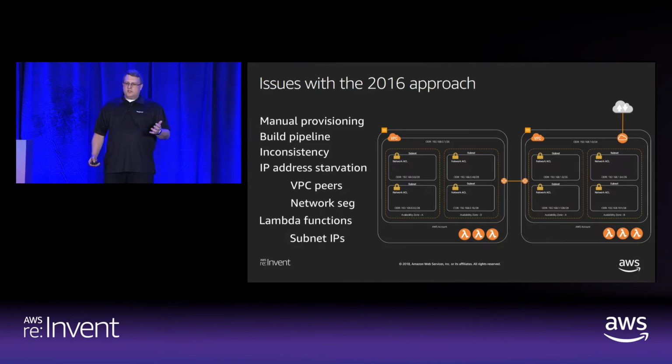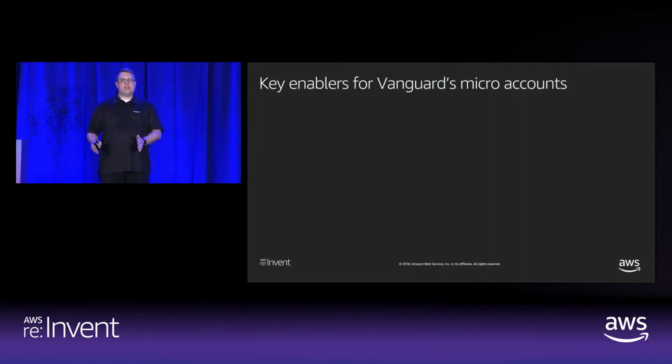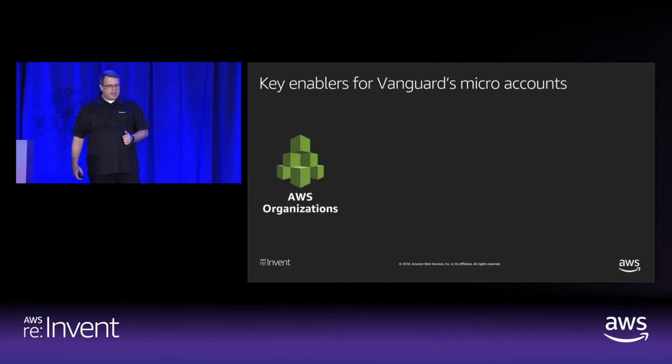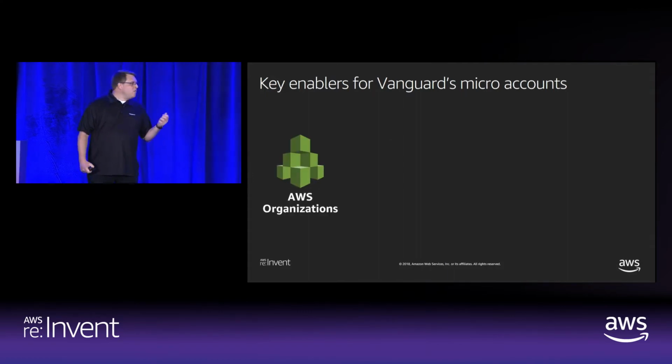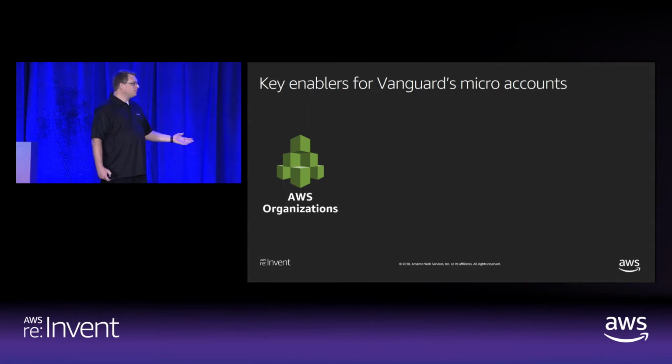We watched Amazon's announcements to see what they produced all the time. And there were a few things that, when it all came together, we thought, this is what we need in order to start to move to a different model. The first one, AWS Organizations. It was the thing that enabled us to move away from the manual provisioning of our accounts to a much more automated approach. It's an API call.